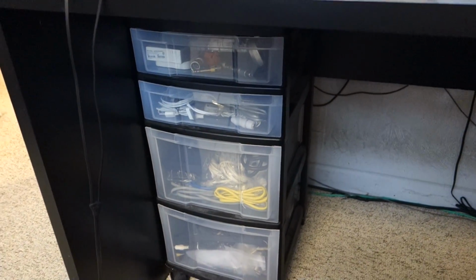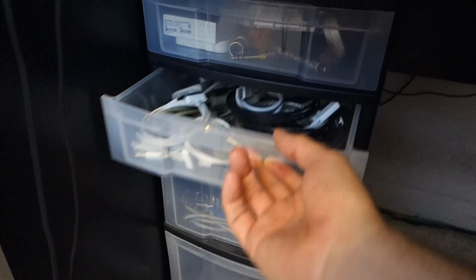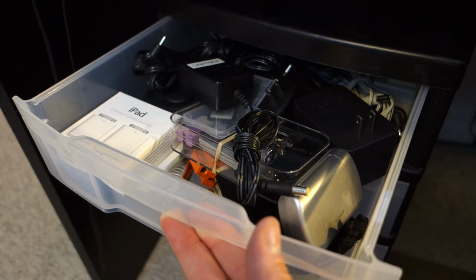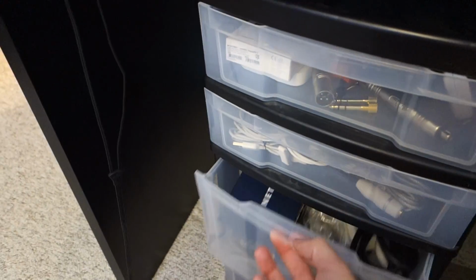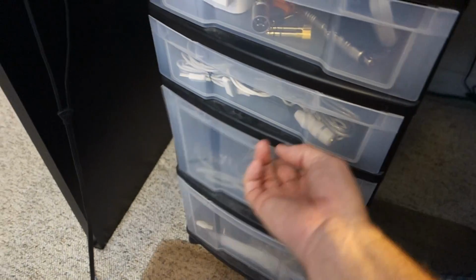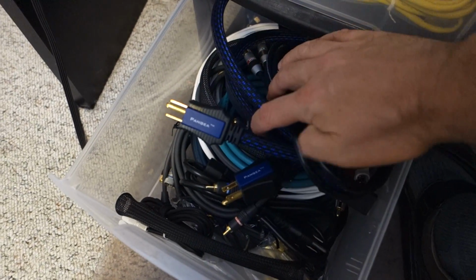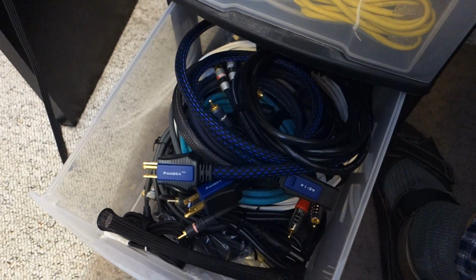Down under the desk I've got a series of cheesy plastic drawers where I keep USB cables and all that kind of stuff, so it's somewhat organized. That's all USB and FireWire stuff. Up here, it's kind of hard to see. Up here I've got power supplies and some audio bits and pieces, but mostly power supplies, and a box of random crap, and it goes on and on. And down here, this is mostly power strips and monitor cables and network stuff. And then the bottom is some more power stuff, but mostly audio cables. I got all kinds of different audio cables in here, Monster Cable and AudioQuest, and you name it, there's probably one in there.